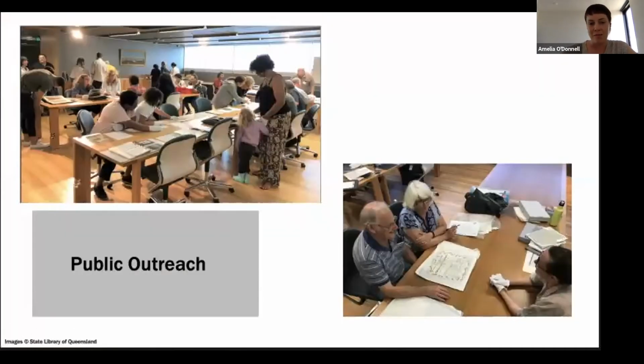This is an example of public outreach that we do at the library. So on the top left, we've got a white gloves event where people can come in and look at collections in depth. People really love putting on white gloves too, for some reason. It's sort of a bit prestigious. This gets people excited, which is quite fun.